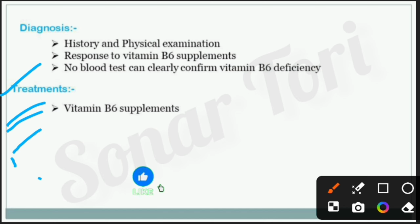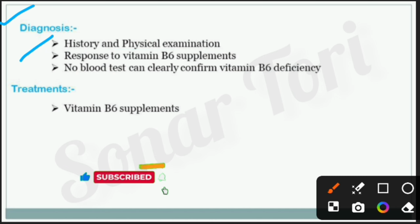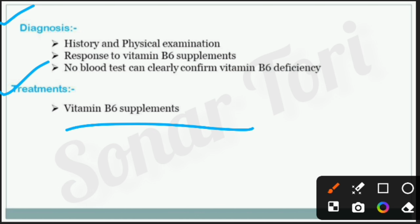The diagnosis of vitamin B6. The diagnosis of vitamin B6 includes patient history, physical examination, and checking the response to vitamin B6 supplement, but there is no blood test that can directly confirm vitamin B6 deficiency. Treatment: patient must take vitamin B6 supplement.